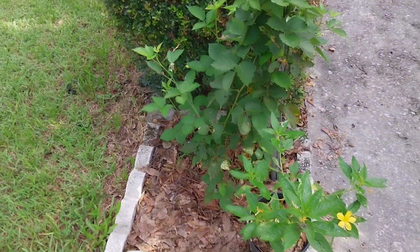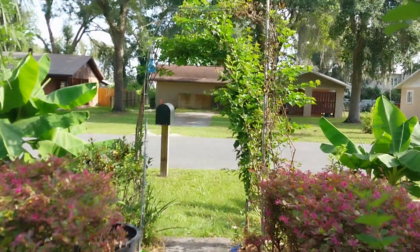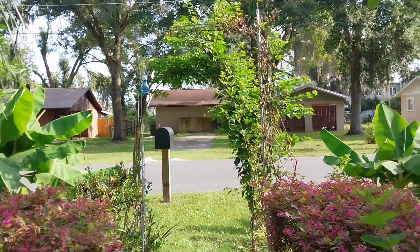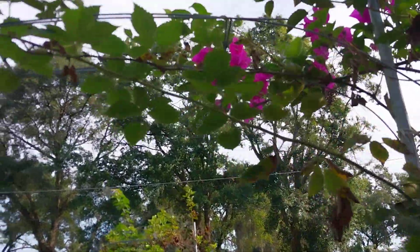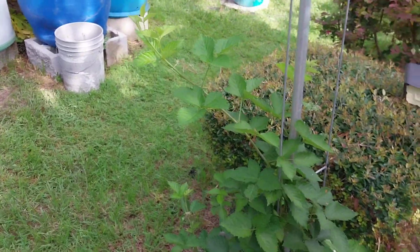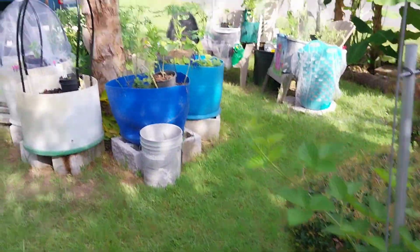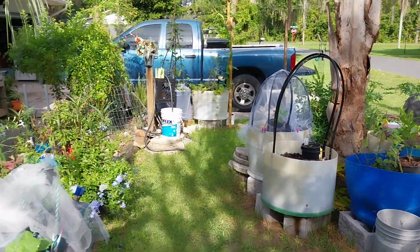So yes, here I have some blackberries and some more blackberries. And I have more over there, and they've been throwing little fruits here and there. A summer little flush, but the mockingbirds have been coming in and feasting on them, and that's okay because it's just been a small little berry here and there. But there you have it. This is my little mini front garden.